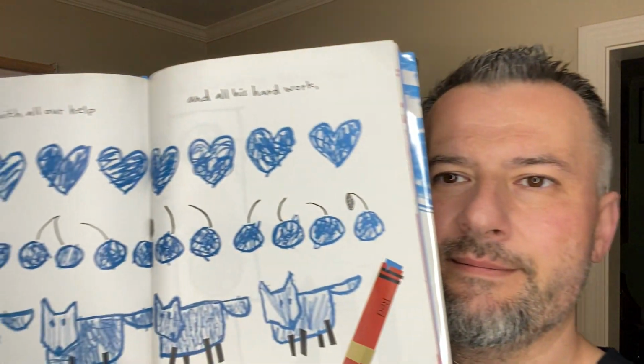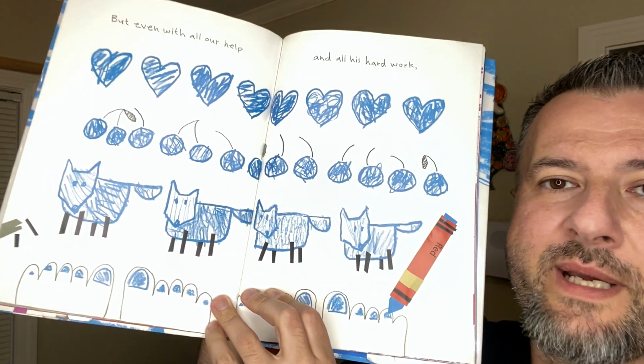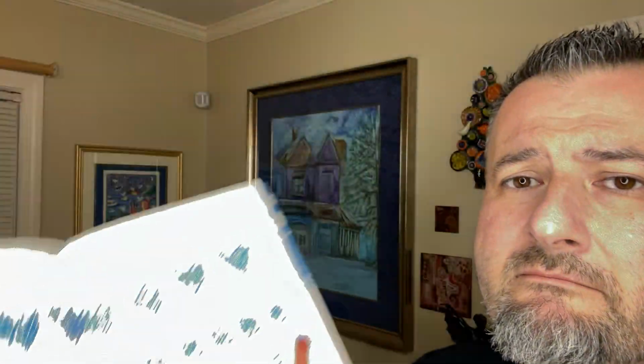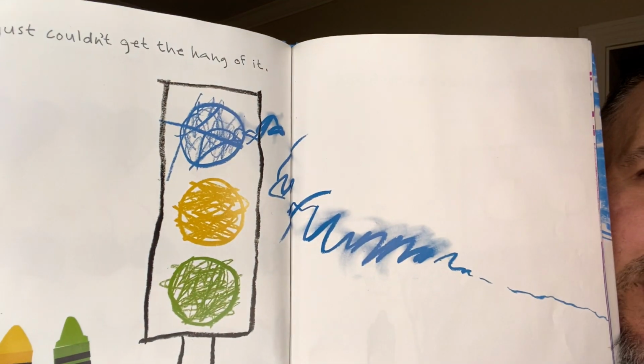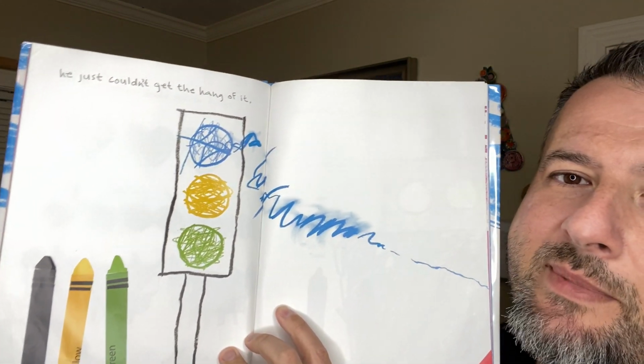But even with all our help and all his hard work, it just wasn't happening. So he tried. He's a good artist. Look at all those cool pictures. It just wasn't looking all that red. He just couldn't get the hang of it. You see, even the traffic light. Yeah, top one's red, but something just wasn't right.